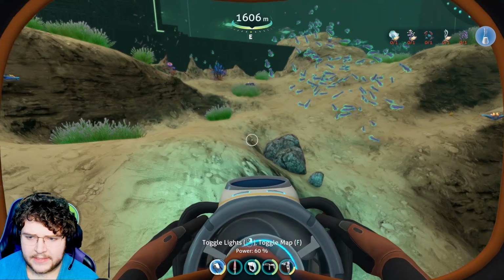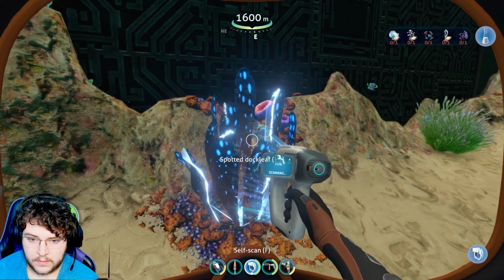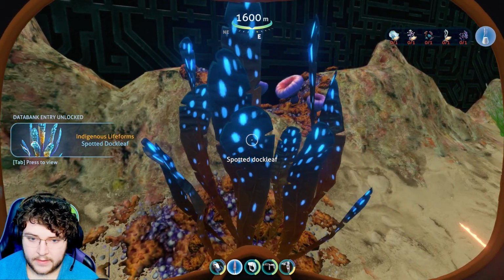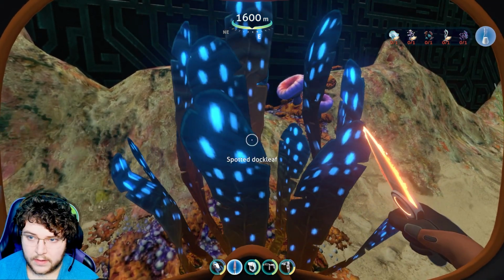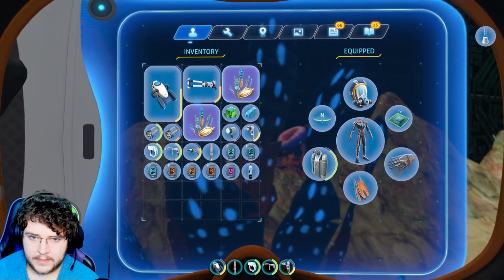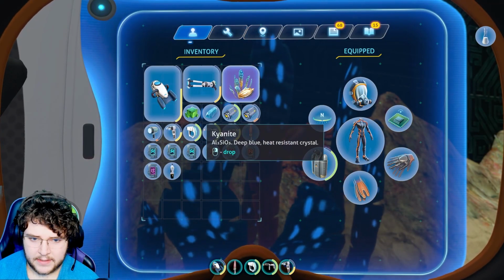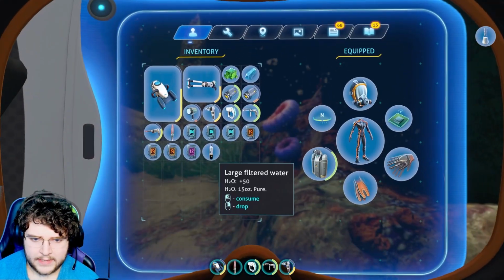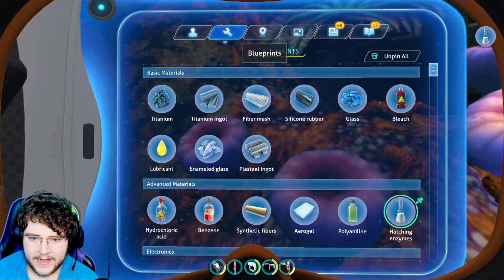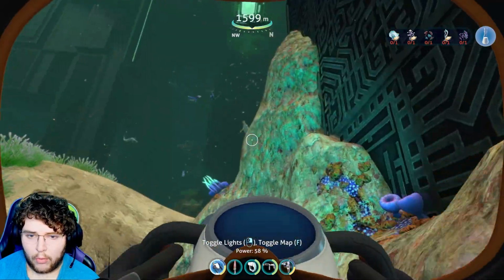Alright, but can I get these seeds from in here? I think I can. No. Is that not one of them? It is not. Take some water in, though. So what do I need exactly? God, this is confusing. Okay, eye stalk, sea crown, fungal, ghostweed, and bulb bush.